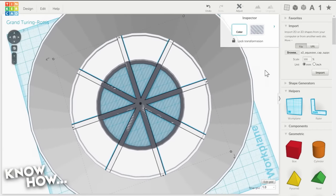Yeah, and it also kind of looks like a TIE fighter. It does, exactly what I was doing. It was late. I wanted something cool.